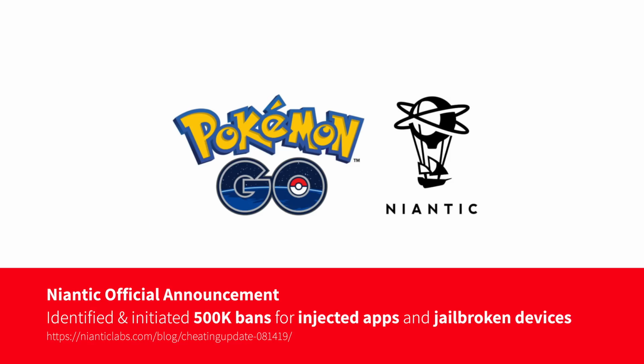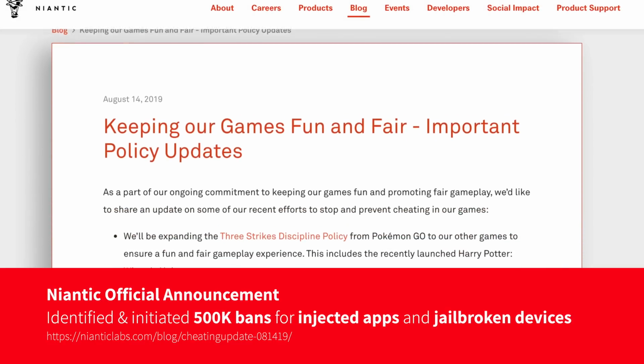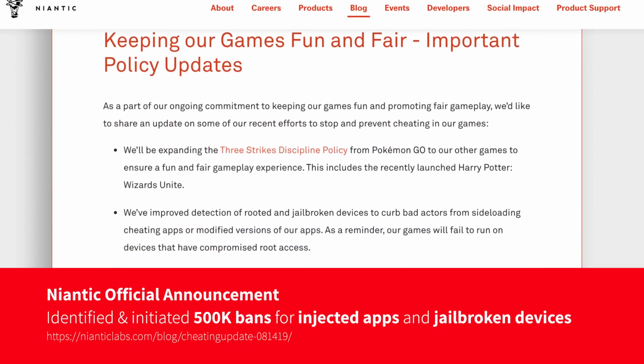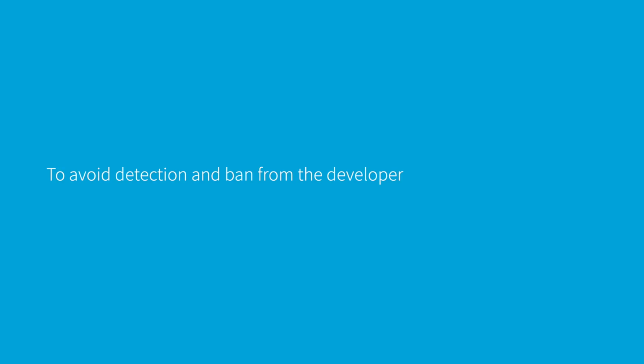Hey guys, many players learned that Niantic was officially announcing on their website that they were beginning the 500,000 bans of Pokemon Go cheaters. Rooted or jailbroken devices are at a higher risk of suspension. Tweaked game apps like iSpoofer, Pokemon Go++ are no longer stable or safe. Apple just pushed the iOS 13 public release worldwide.